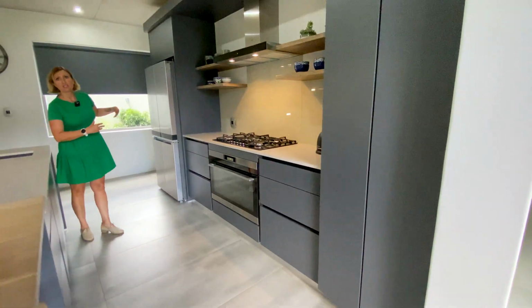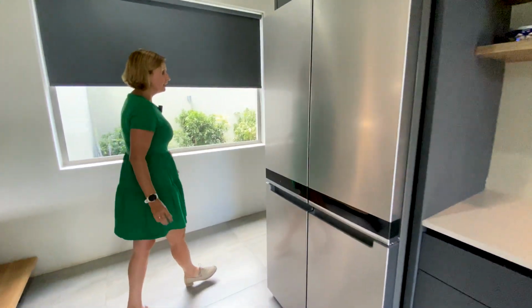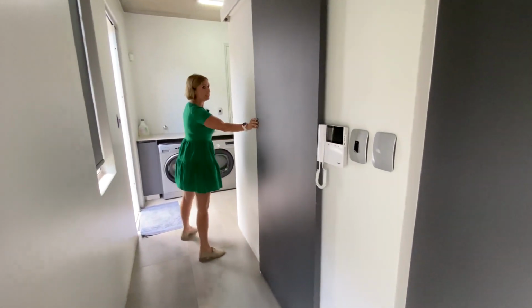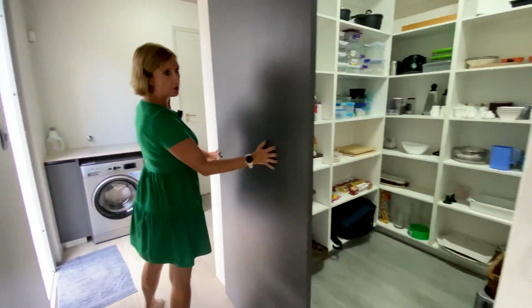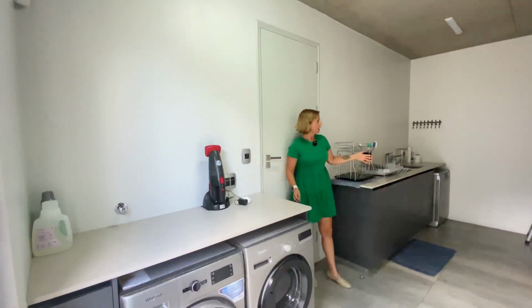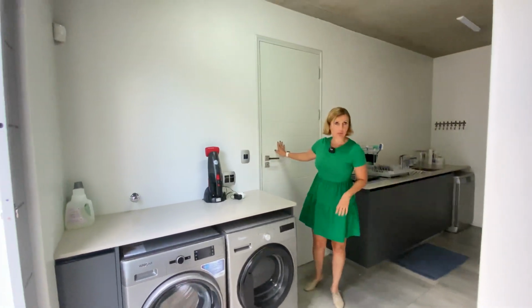around the corner we see a massive scullery. So plenty of cupboards here. And then if we just quickly walk around the corner, you see there's a walk-in pantry, quite a big space. So all your groceries would go in here. And a big scullery area with a second pantry. And that second pantry I would use for a laundry room, and this is straight from the garage.